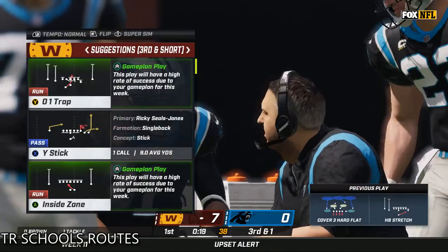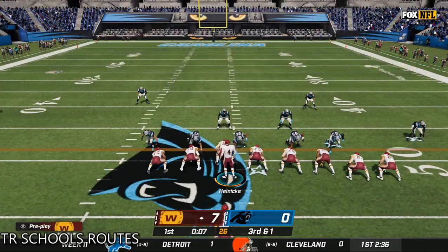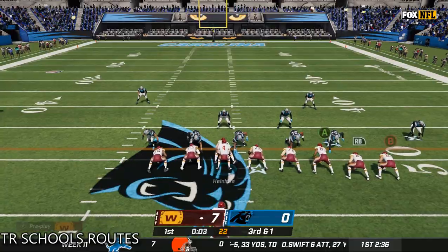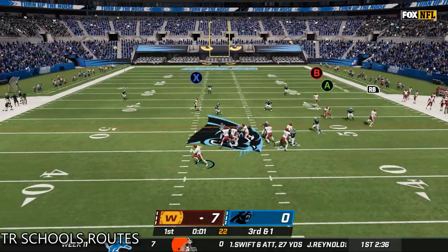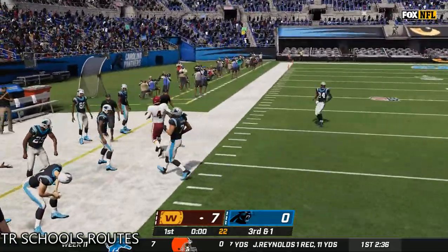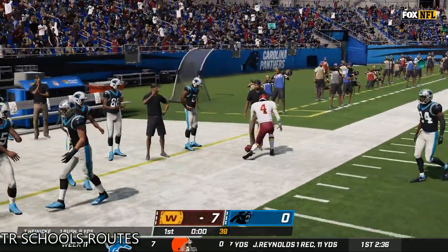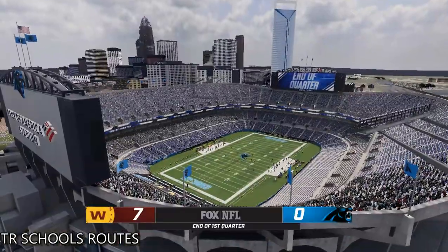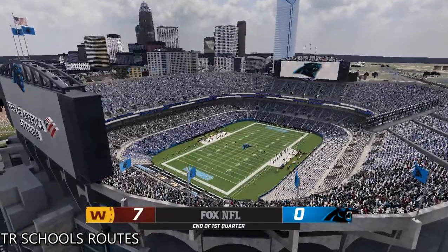Just a couple on the pickup there, and now it's 3rd down. Heineke now from the 50. Being chased out left. And he will be out of bounds here on what will turn out to be the final play of this first quarter. After 7-0 on EA Sports.